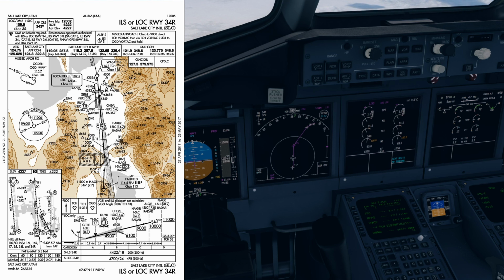So I'm going to go ahead and throw up the ILS chart for 34 right. It's loading up now on my iPad. So Fairfield, and then we can go direct to Hawker.